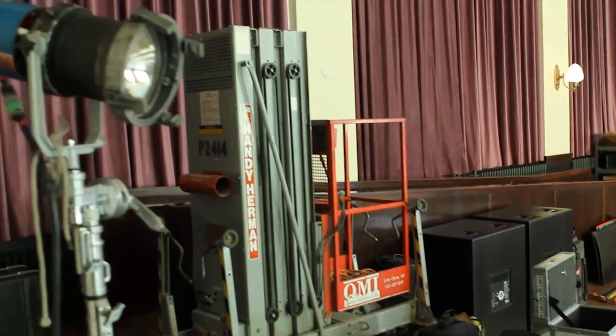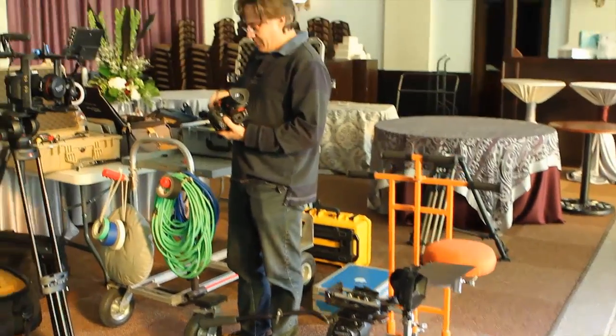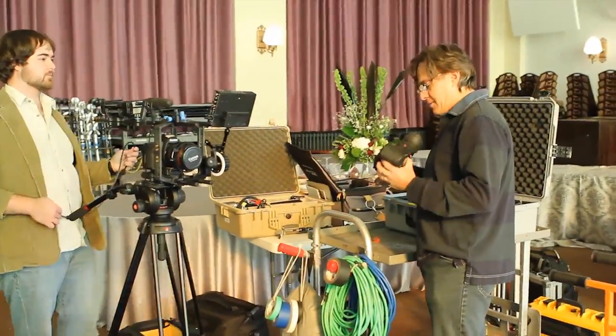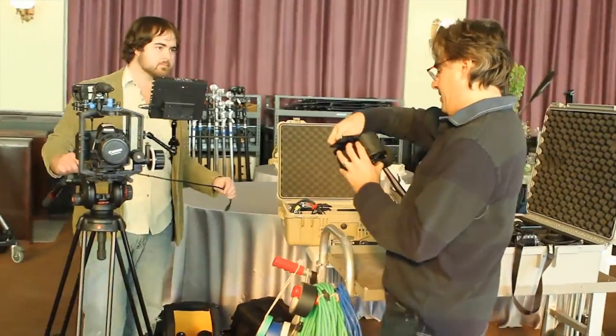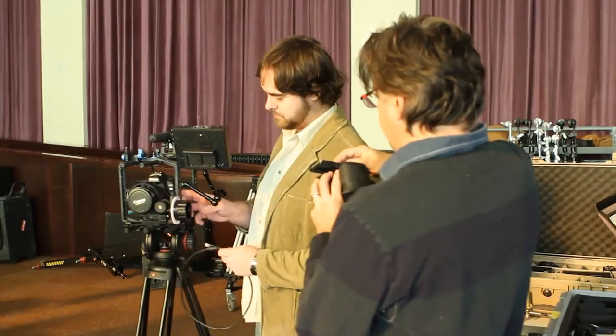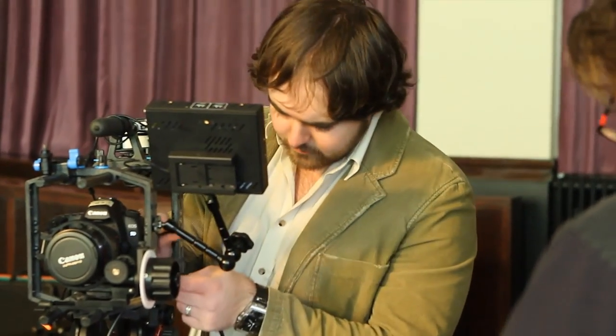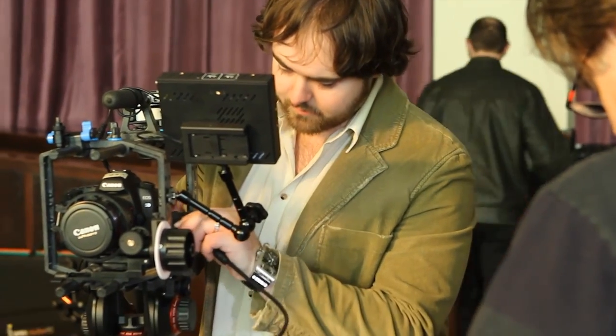Nice. It's one of my favorite lights. There's an HMI there, a 1200 par HMI. All right, so you've got the doorway dolly set up. Yeah, that's one of the new ones from Matthews. They call it a roundy round, and as you turn, all the wheels turn. It's pretty handy when handling tight curves. That would be nice. I'll have to try one of those out sometime.